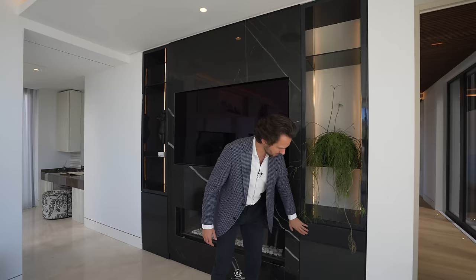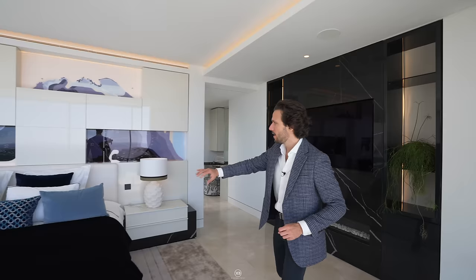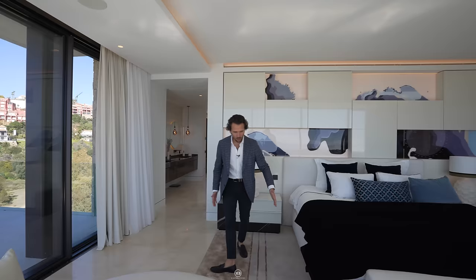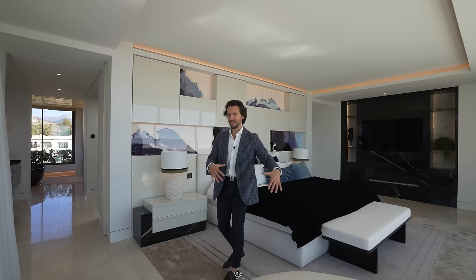We also have a mini fridge here in case you get thirsty. The pillows on the bed are color coordinated with the painting on the backdrop of the divisional wall. We also have a circular couch here to come chill on, and the carpet is shaped to actually house such a couch within it.